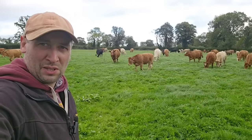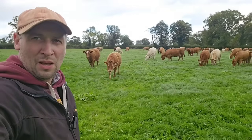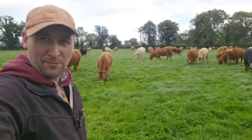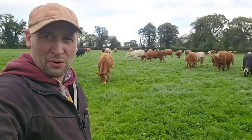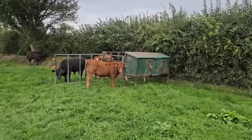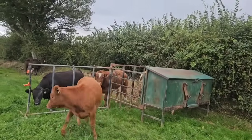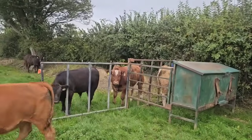So I'm down here with the cows and the calves. I'm just after moving them, and I've set up a creep feeder here. So I'll just show you what I'm using as a creep feeder for the calves. So this is my creep feeder, creep gate combination.